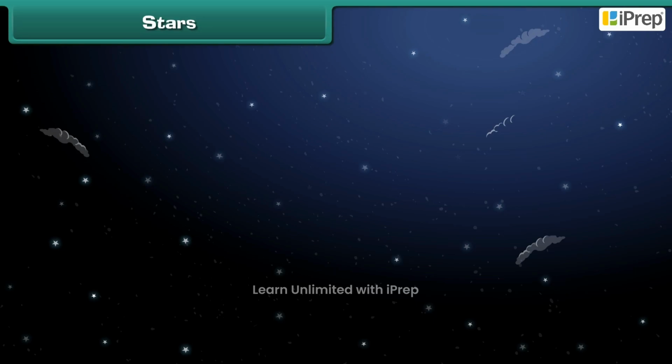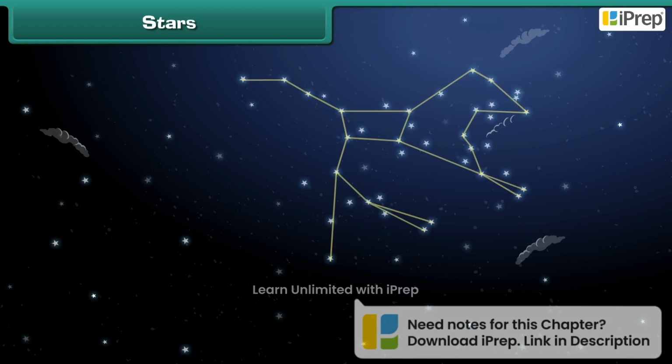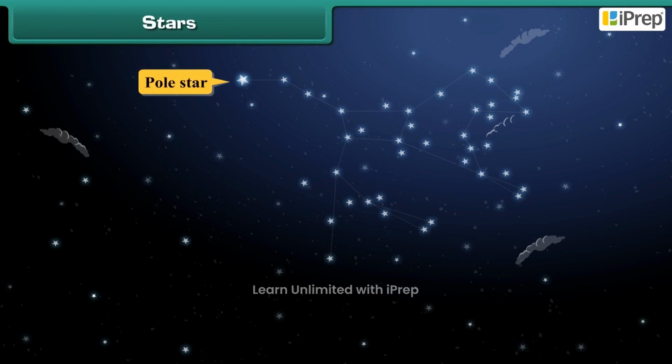Friends, as we know, there are a large number of stars in the sky. Some stars shine bright and some do not. You can also notice that some stars are single, while others come in a group or collection to form different shapes and patterns. Look, this one is called Great Bear. This bright shining star is the pole star that is always seen at the same place.